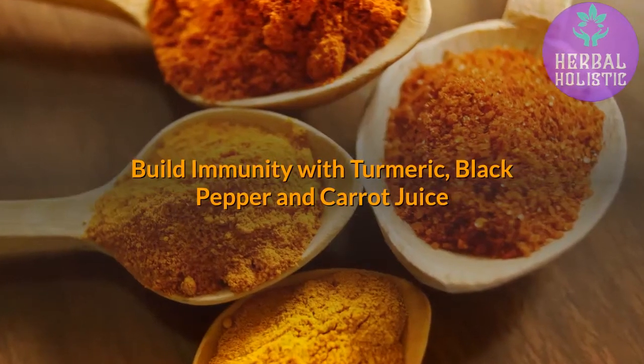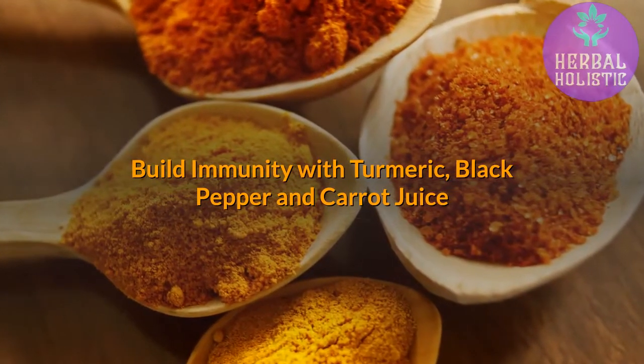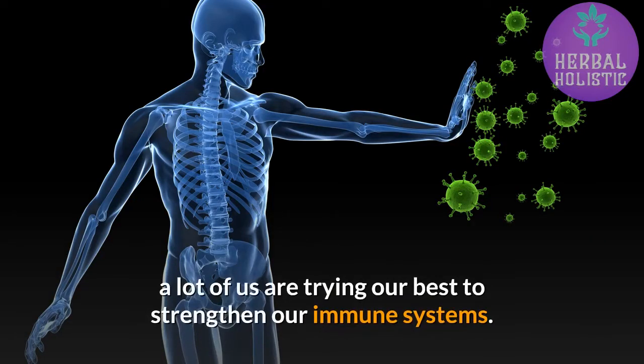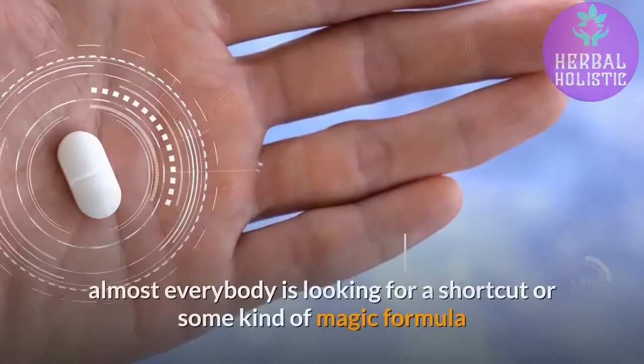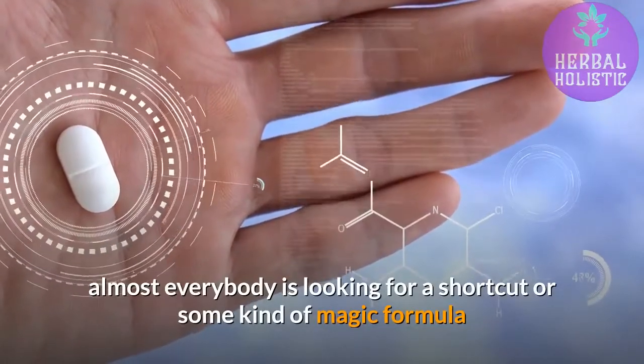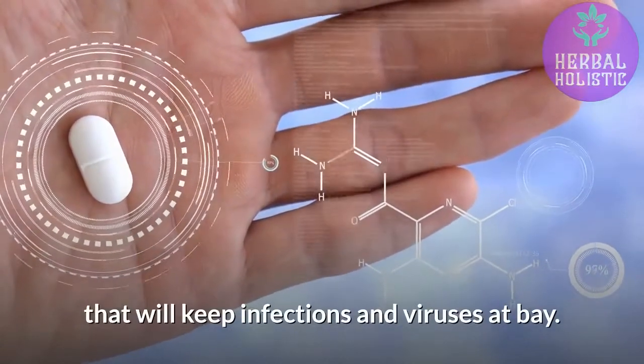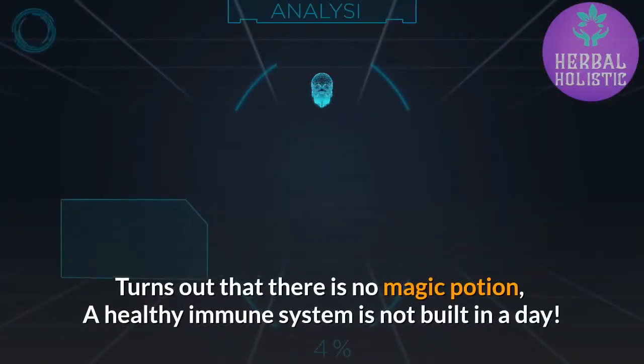Build immunity with turmeric, black pepper and carrot juice. Now cold and flu season is in full swing, a lot of us are trying our best to strengthen our immune systems. Almost everybody is looking for a shortcut or some kind of magic formula that will keep infections and viruses at bay. Turns out that there is no magic potion.